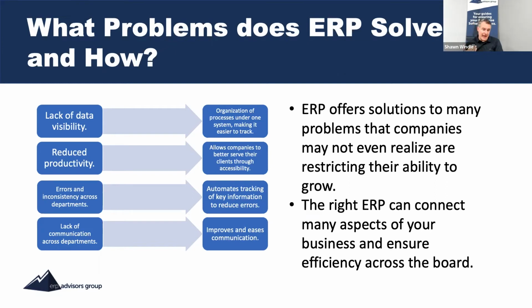So, again, ERP solves that problem of being able to serve customers through accessibility, or even allowing portals into the system where the customer could actually get their invoices for themselves. We maybe have a smaller group that's creating invoices. We're automatically distributing those. The organization can come in and actually see the information for themselves. So I love those kinds of problems. ERP can do that. Errors and inconsistency across departments, and then being able to automate tracking key information to reduce errors.